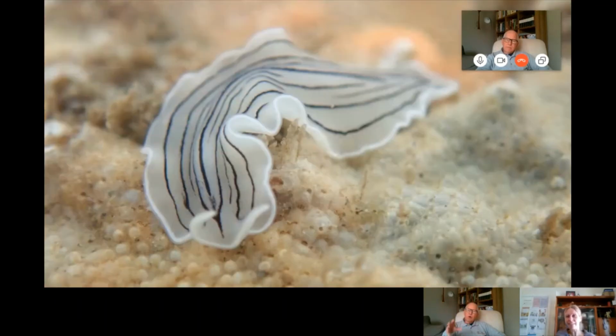And is that around the whole of the coast of the UK, or is that in particular places? I'm not entirely sure. Obviously, a lot of our marine species do have different distributions.